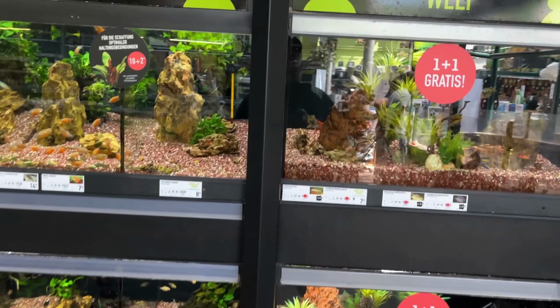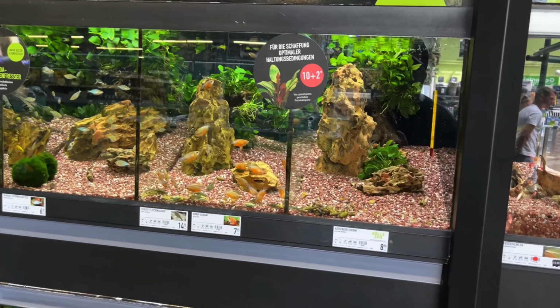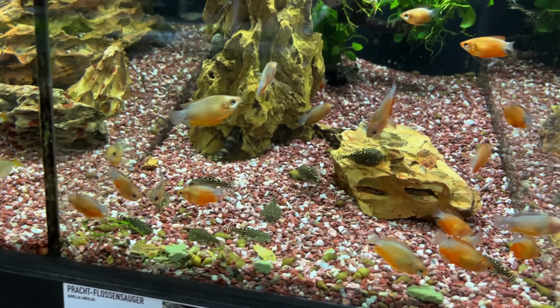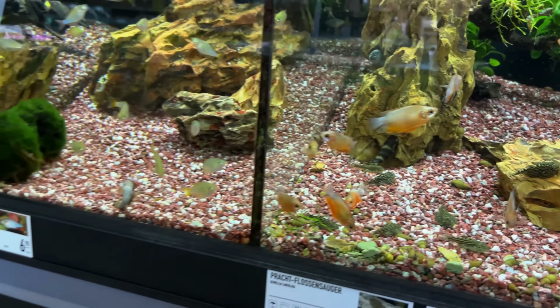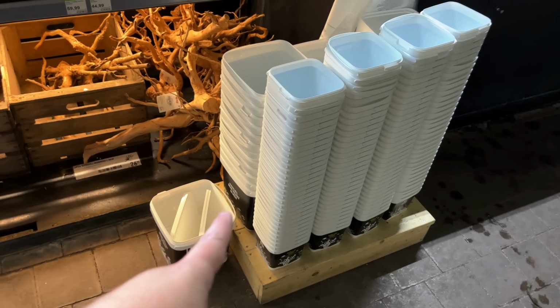So obviously, kind of, I don't want to call it a standard fare of fish. We're not going to spend a ton of time looking at stuff that I could look at home, like reticulated hillstream loaches and sunset gouramis. And instead, I want to point out what I think is different. This system here, they're not really using bags except for Discus anymore in plants.